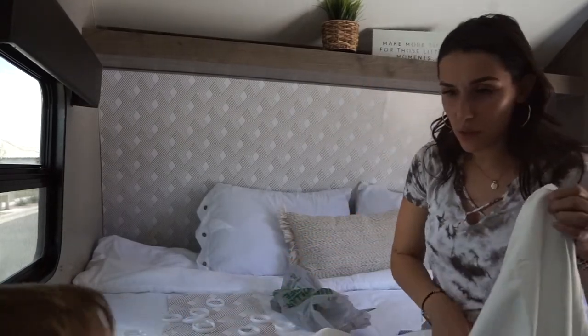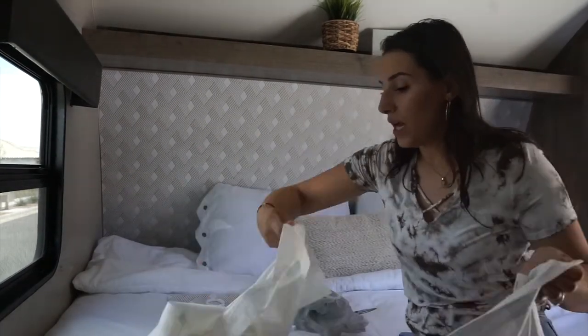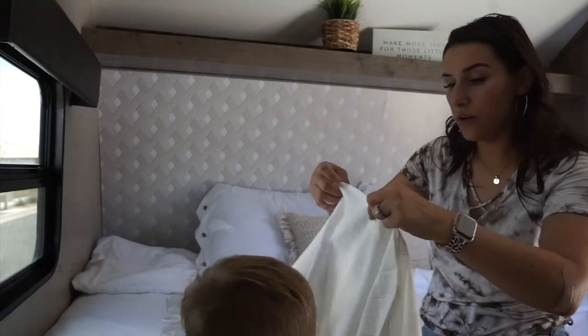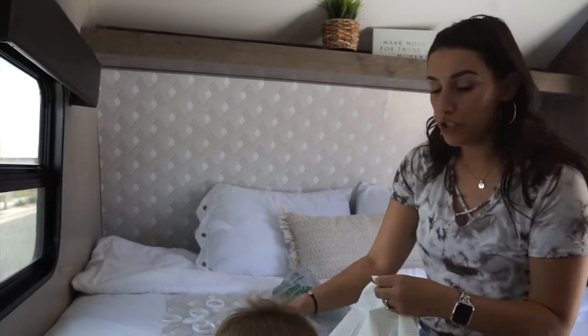What do you mean you're gonna close the door? No, I'm gonna put the white door. Oh. But I'm going to fold it in half and then put these Dollar Tree clips on them.